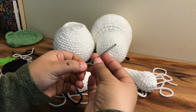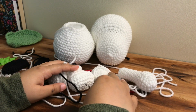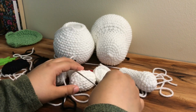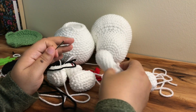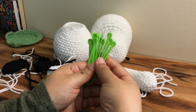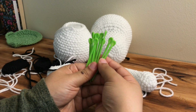I have my tapestry needle, because what I've noticed using acrylic yarn is that I definitely need to be using my tapestry needle. This yarn is a little bit thicker and my stitches are a little bit smaller and tighter, so the tapestry needle is what works best. And then I have my hair curler pins that I use as amigurumi sticks just to keep everything in place while I'm sewing it together.